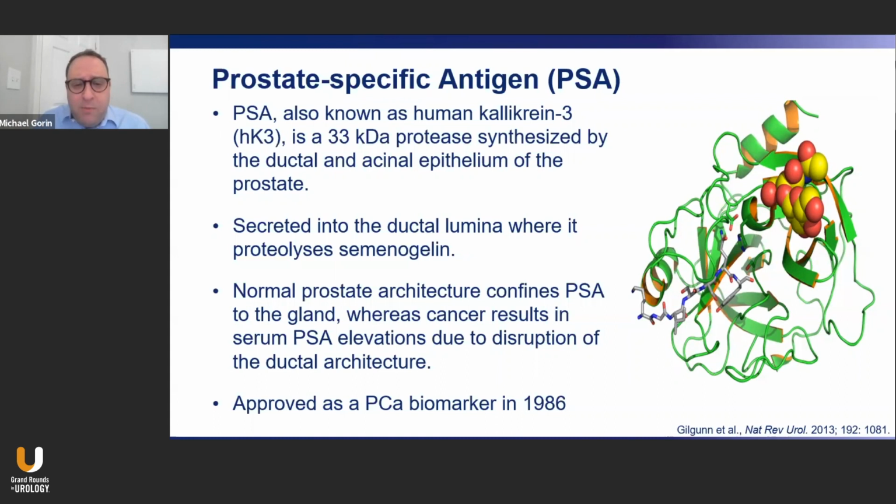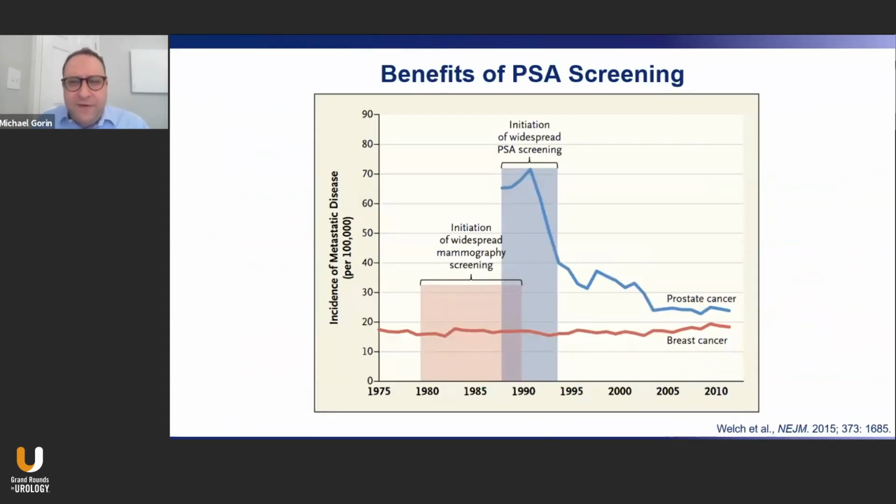PSA was approved as a biomarker in 1986. And since then, the benefits of PSA screening have become quite evident. Starting in the late 80s and early 90s, with the adoption of PSA screening, we've seen a marked reduction in the incidence of men presenting with metastatic prostate cancer. And that's because the PSA marker has allowed us to detect disease earlier and earlier.